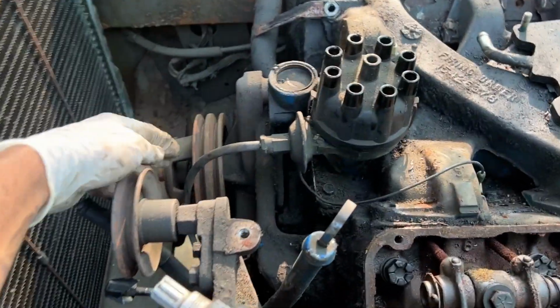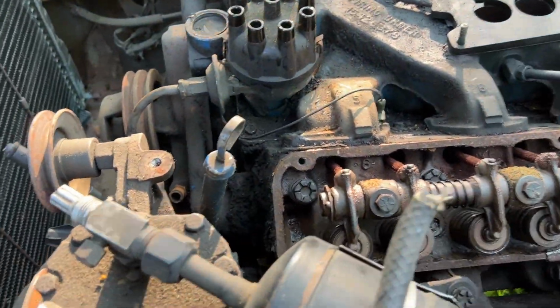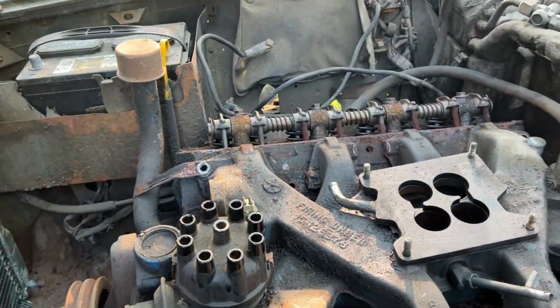I was able to, well, you can see the water pump, you can see it's damaged right there on this inner shaft, and it's frozen. So obviously the water pump's going to be replaced too eventually. All the accessories are going to be replaced or whatever.